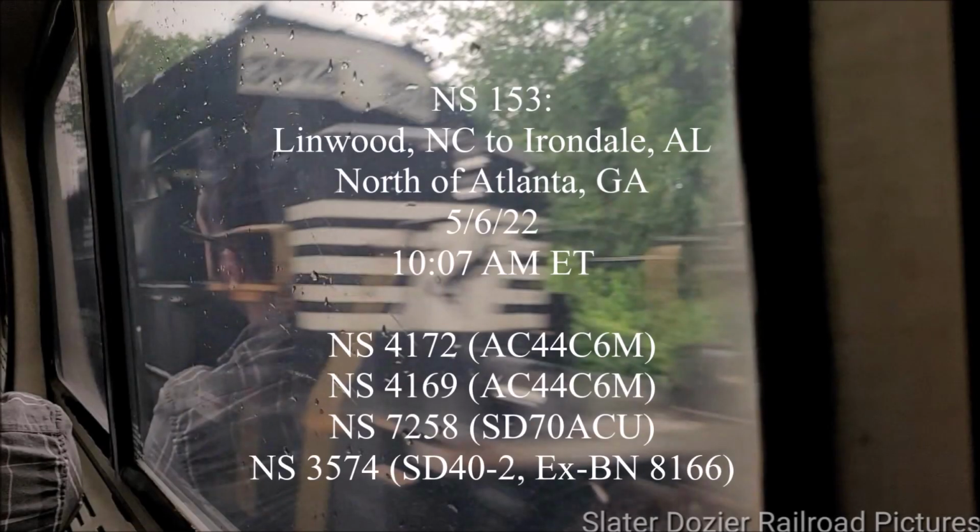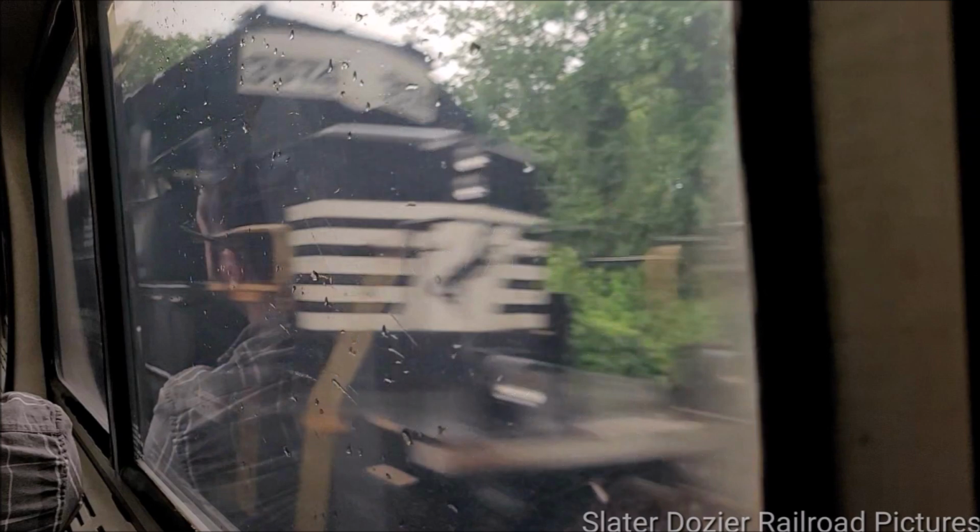Next, we would overtake NS train 153 with 2 AC44C6Ms up front and 2 EMDs trailing third and fourth. The third engine was NS SD70ACU number 7258, and the fourth engine was NS SD40-2 number 3574. Take note of the headlight on NS 3574. The reason this headlight is mounted in the low nose is because at one point in its lifetime it was Burlington Northern 8166, and to my knowledge it is the only SD40-2 on Norfolk Southern's roster with a headlight mounted in the nose.